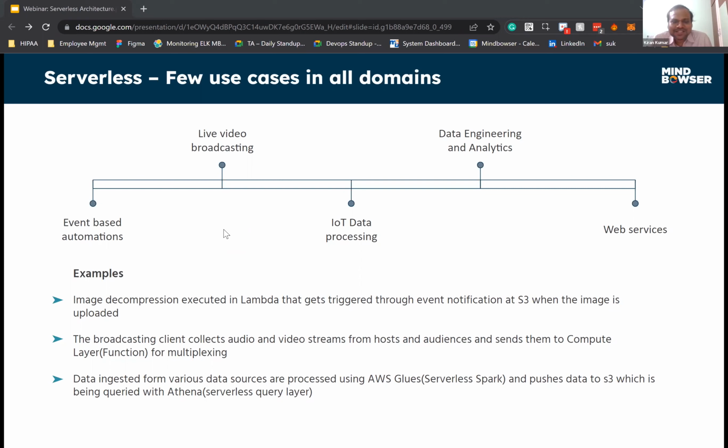Till now we have studied the advantages, but we haven't come to the limitations yet. In serverless, especially when we go for Lambdas or cloud functions in Azure, there is a request execution time limit. For Lambda, it is not more than 15 minutes. Generally, we prefer Lambdas only for online processing, not for batch processing.